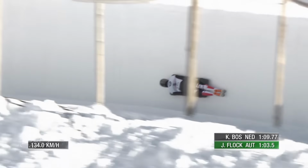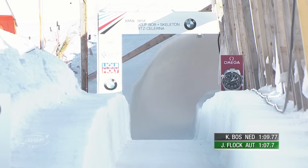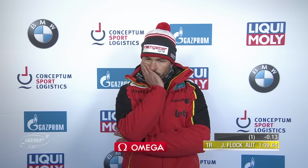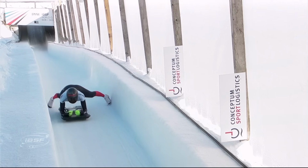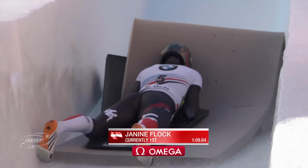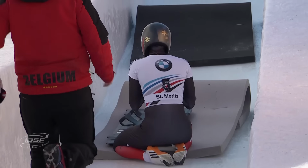New track record coming up, 1:34. That's a kilometre slower than Kimberly Boss. Maybe it's going to be closer at the line than we thought. It is a new track record, 1:09.64. But I tell you what does that tell you about Kimberly Boss's run? The Dutch girl put down a real flyer. 1200s behind in second. Elizabeth Meyer, 1900s back in third.